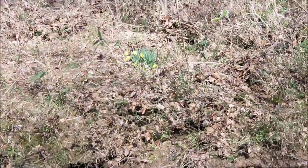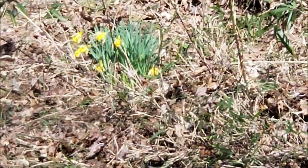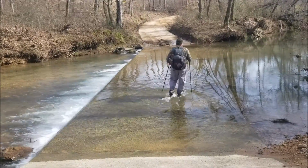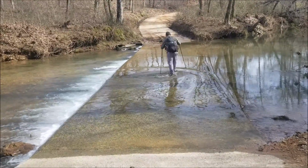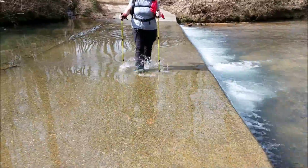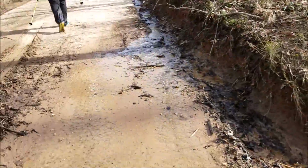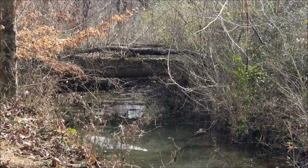We got daffodils starting to bloom. Getting close to Easter. I told Jeff to cross that bridge, but he just no game.